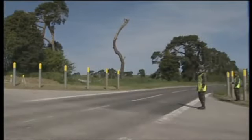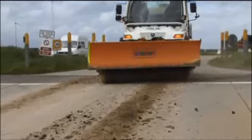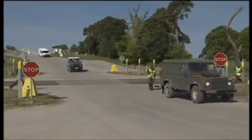Your unit is ultimately responsible for removing any mud from the public highway, so you should have already organised a sweeper to be ready to clean any mud off the road once the crossing is complete. If no sweeper is available, you will need brushes to clean the road.